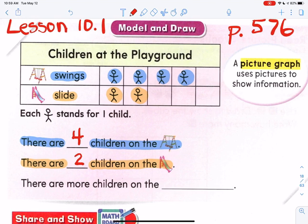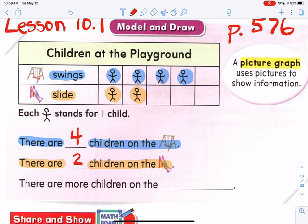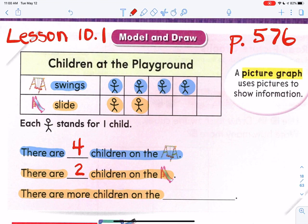Now the last question is a little trickier, but you can do it. It says there are more children on the... Now look at the graph. Are there more children on the swings or on the slide? Well, you really don't even have to count. I mean, if you look, you can just see that there's more children on the swings.